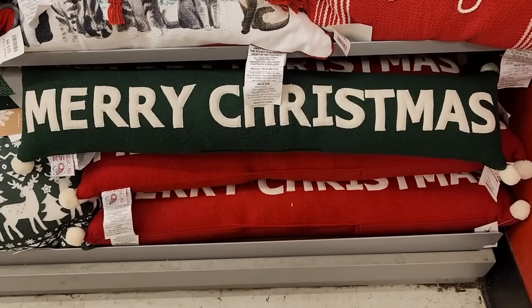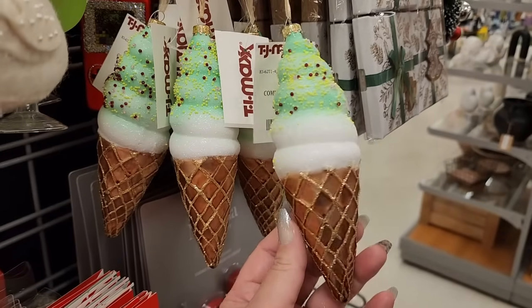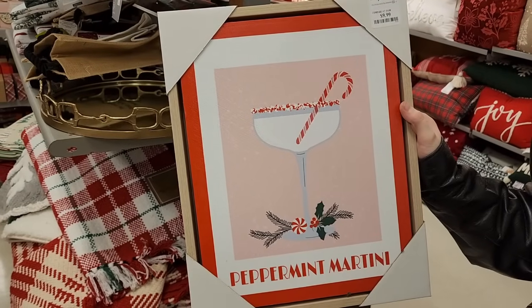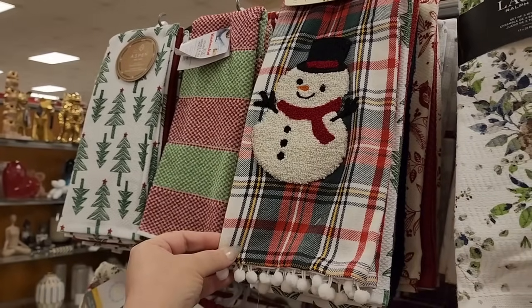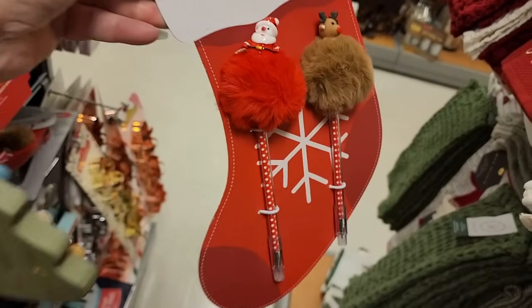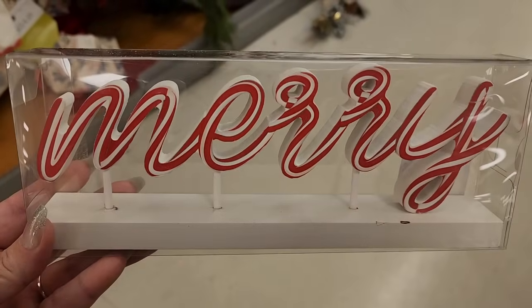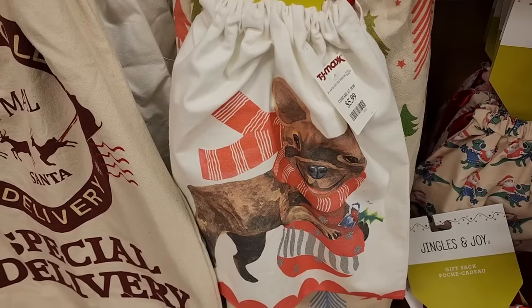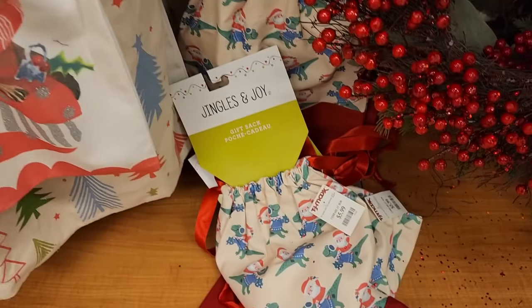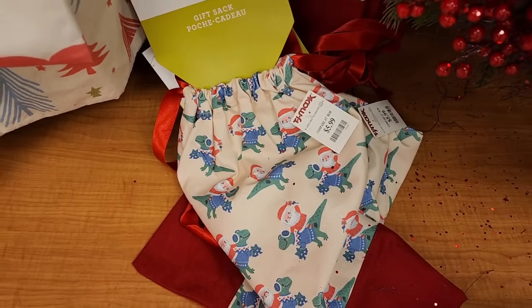These long pillows are 20 with little pom-poms on the end. $5, and this is glass. $10, look how cute that picture is. $8, look at the pom-pom trim and the cutie on the front. $5, you get two of these cuties. $9, y'all, it's wood and it's adorable. $6, look at that gift sack. Two-sided. And look at this one down here. Santa riding a dinosaur for $6.